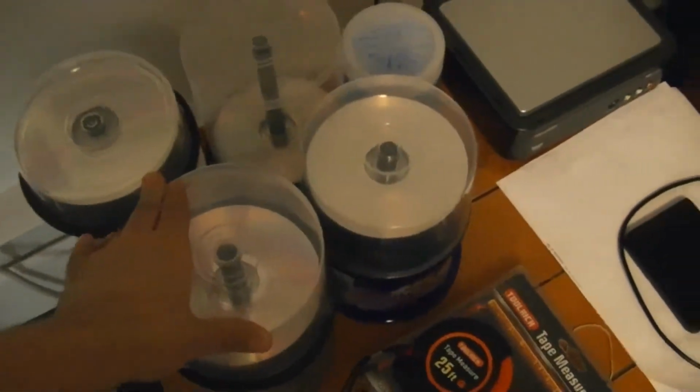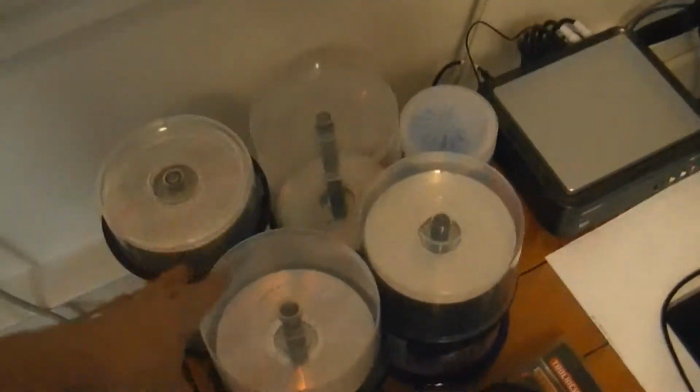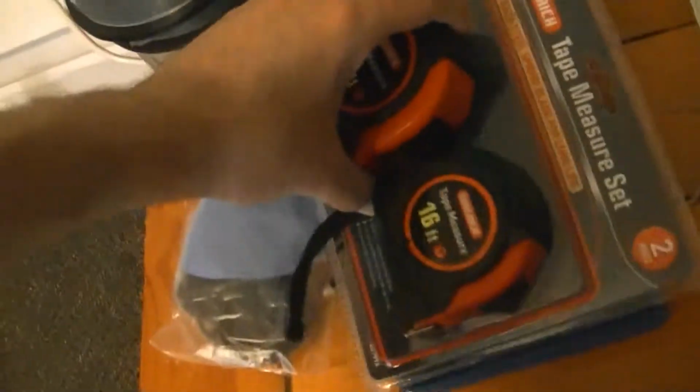So right here, what do we have? We have various blank CDs, DVDs, DVD plus our single layers, dual layers, Blu-rays, all that stuff. I use all this stuff, don't worry. I have legitimate reasons for it. Right here, got some measuring tape that I have yet to use. Down here, got some clusters of cables that I need to use, but I haven't put away yet, and I haven't found uses for them yet, but I will find them.